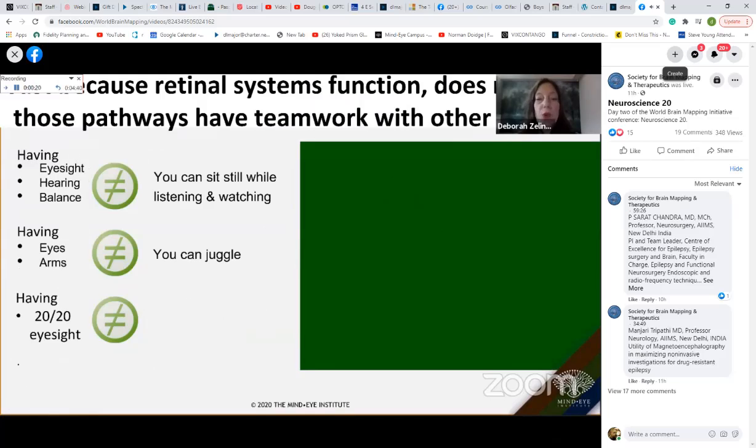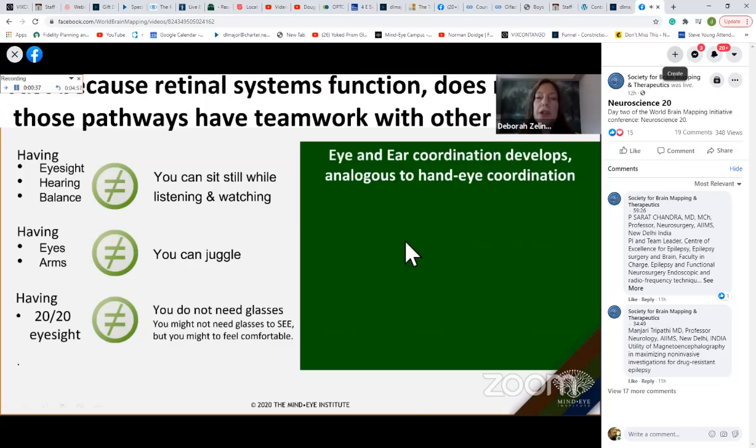And if you have 20/20 eyesight, even with glasses, it doesn't mean you don't need glasses. You may not need glasses to see clearer, but you might need them to feel more comfortable. So today's speech is mostly on eye-ear connections. The eye-ear coordination develops analogous to the way hand-eye coordination develops.